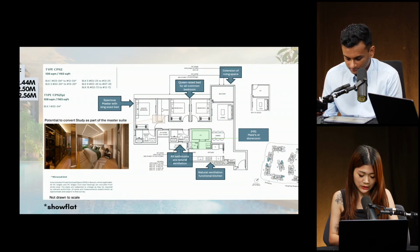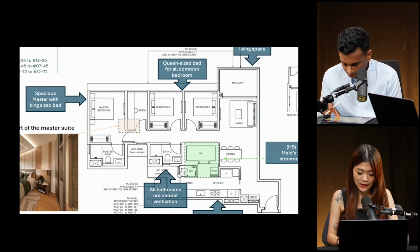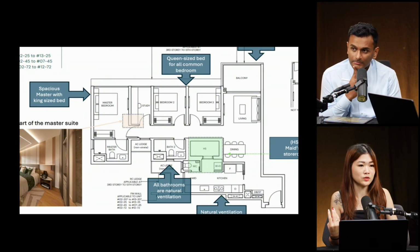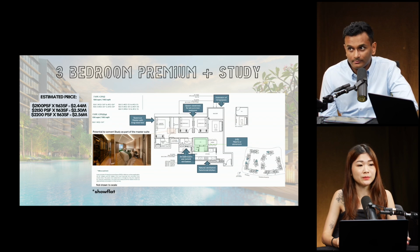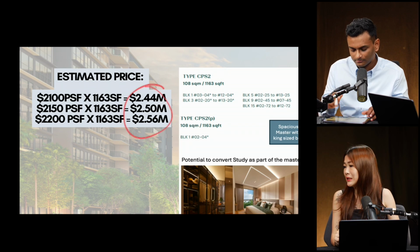And your household shelter is actually located in the middle here lah. So in terms of lighting, you might have to install more lights for your kitchen because there are no glass windows for your kitchen. There's not a lot of lighting source coming to the kitchen. So for the 3-bedroom premium plus study, this is actually in the show flat. So if you guys are interested in coming to view Parktown, you can contact us. And for the estimated price, likewise, the quantum is about 2.4 to 2.56 million dollars.